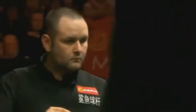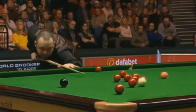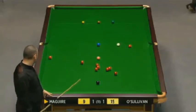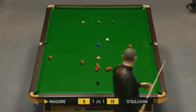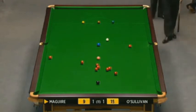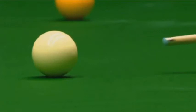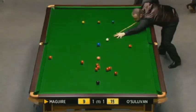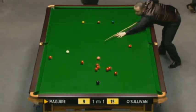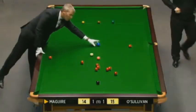Ronnie had a fluke plant in the second frame, made 39 off it. How many is Stephen going to make from his fluke? Nine. Just lost the cue ball. Traveled a good 4 or 5 inches further than he wanted there. Well, that wobbled 3 or 4 times. 14.